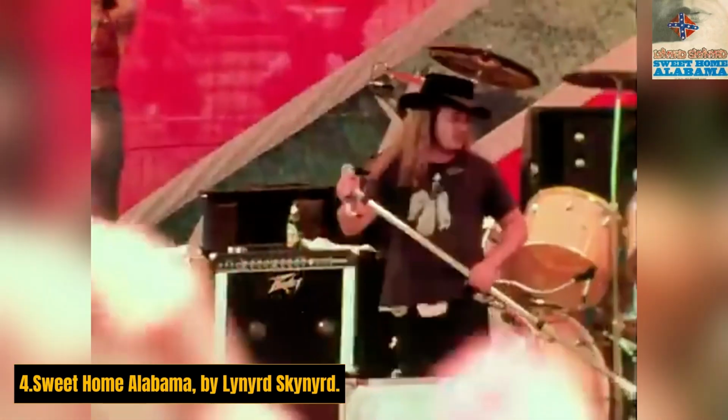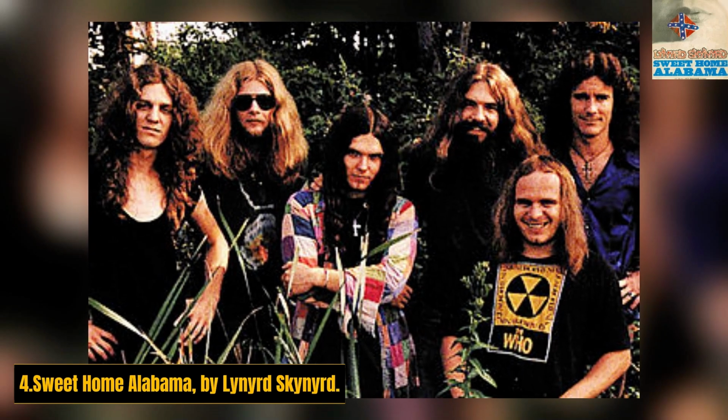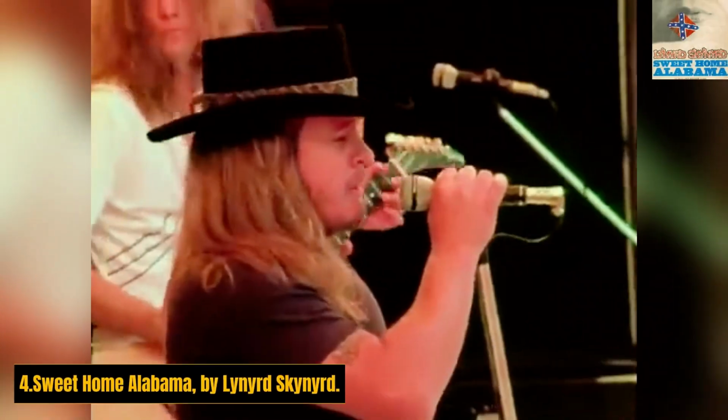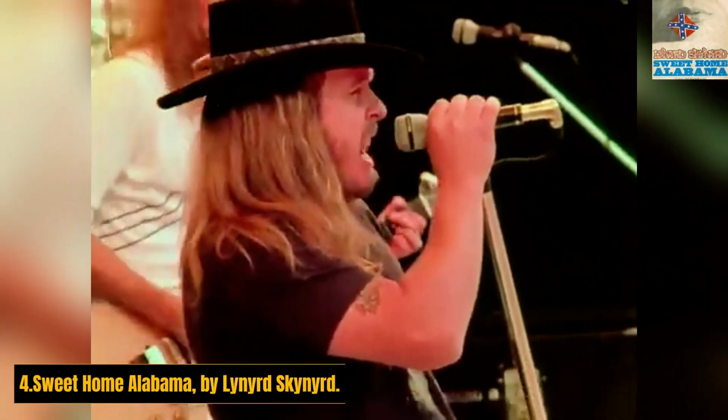There are guitar intros, and then there are guitar intros that become cultural shorthand. Sweet Home Alabama belongs in the second group. The opening picking pattern is bright, loose, and instantly familiar. Even before the full groove settles in, most listeners already know exactly what is coming.